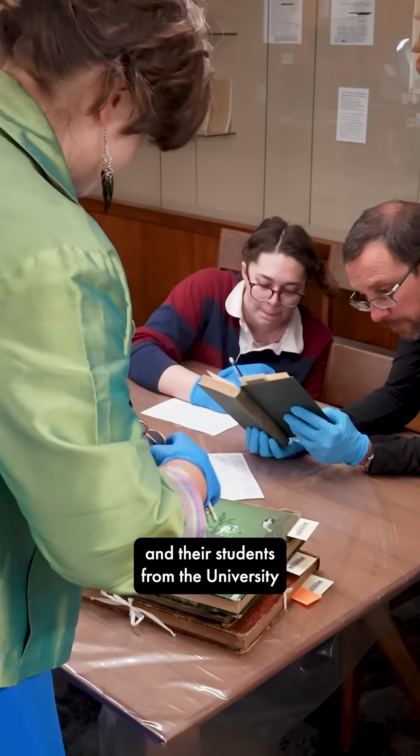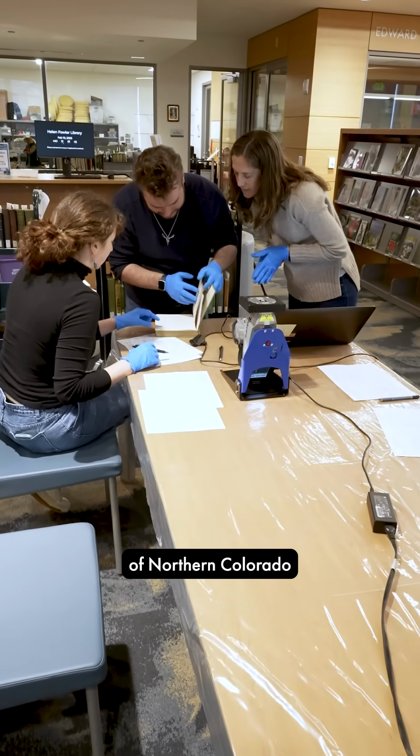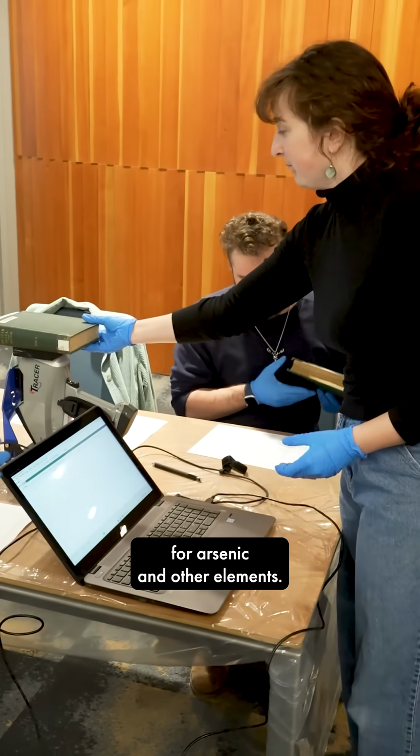But now we know. Dr. Hamilton, Dr. Drake, and their students from the University of Northern Colorado came in to test a selection of books for arsenic and other elements. So what did we find?